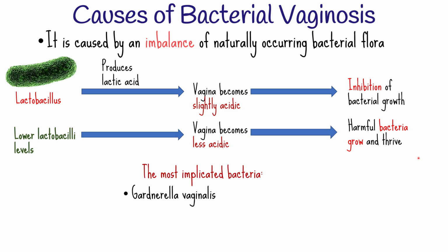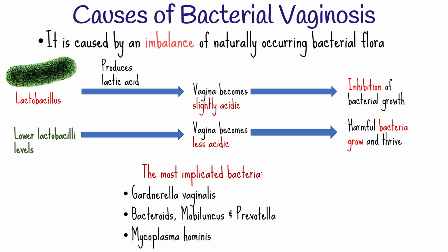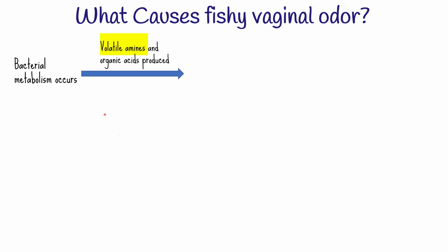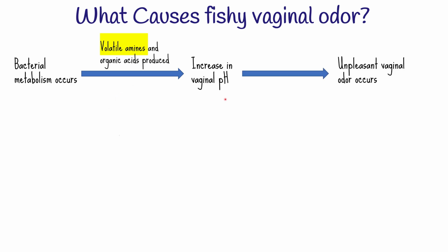The most implicated bacteria include Gardnerella vaginalis, which is a coccobacillus and a surface pathogen. Anaerobic bacteria like Bacteroides, Mobiluncus, Prevotella, and Mycoplasma hominis. You might be wondering, what causes fishy vaginal odor? The metabolism of these bacteria implicated in bacterial vaginosis produces volatile amines and organic acids other than lactic acid, leading to an increase in pH and smell of the vagina.